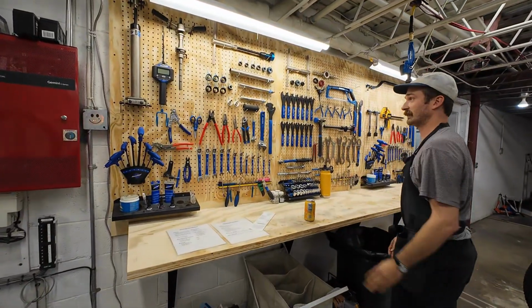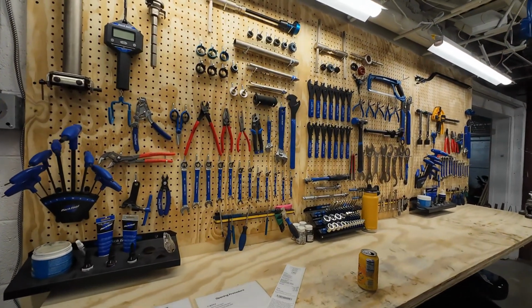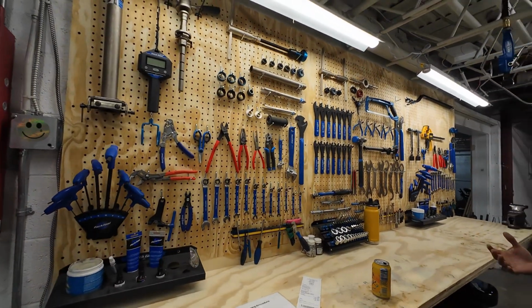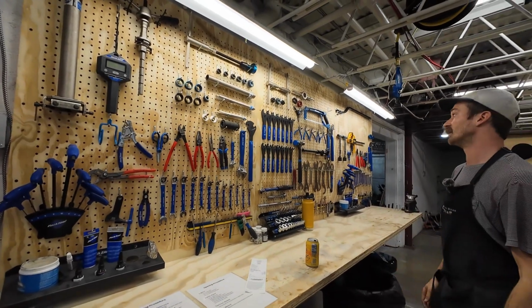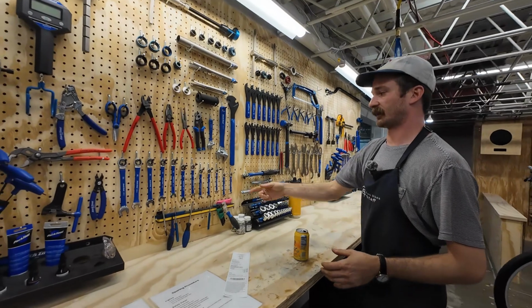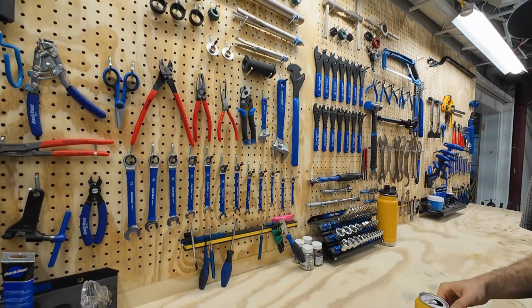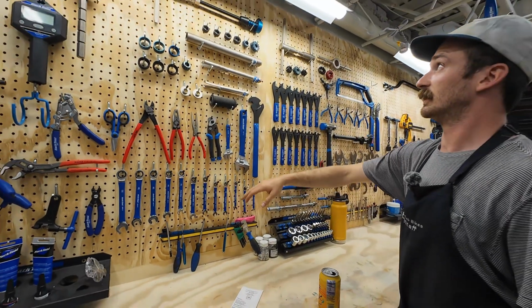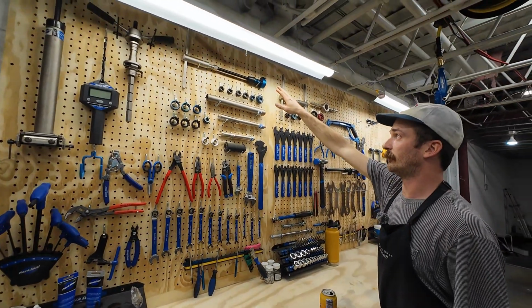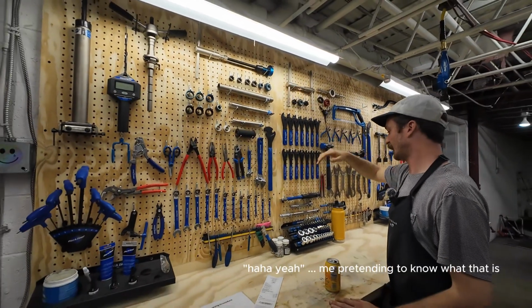So, a real proponent of a place for everything and everything in its place. Trying to make everything super easy to use, super easy to find the tools that you're looking for. So all of our tools are laid out by frequency of use. The stuff that you use every day, like a 10 mil combination wrench, is going to be really low. Head tube facing tool, not used so much, up really high.